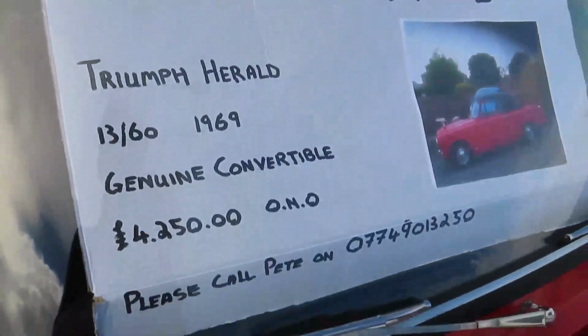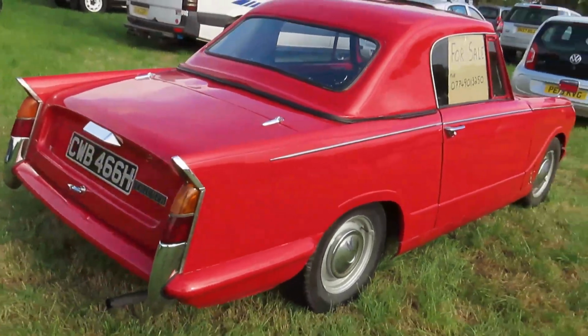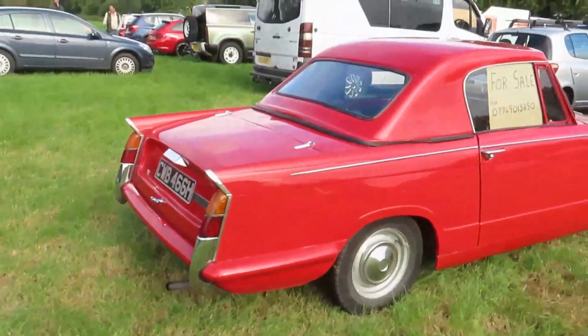The details if you're interested in this Herald. A very, very lovely little car. I think we thought it would be early, but there are actually a lot of people here. Our Standard 8's buried somewhere over there, but now let's go and have a look in the main show.